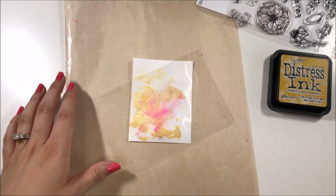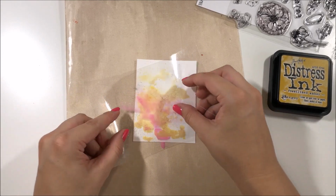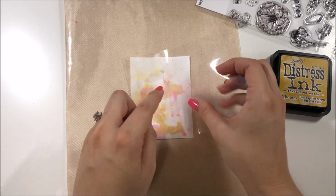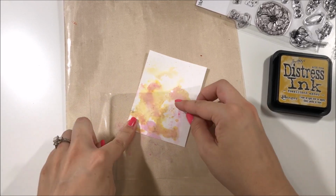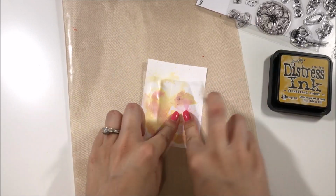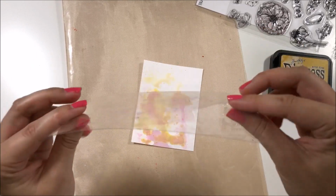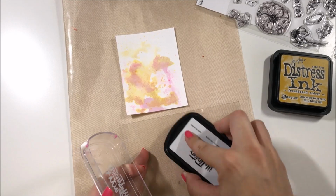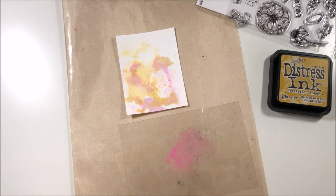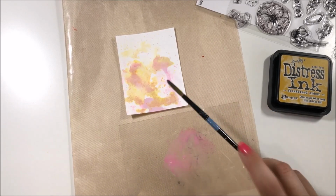So now I'm going to try it with the pigment inks. This is the first time I've ever done this, and it worked. I don't know that I would always do it, because the color wasn't as intense once you add water to it, and it's not really meant to work this way, but it did. It went over the top of that distress ink, no problem. And I'm doing this just to kind of break up the background and add some texture before I start working on some other elements. So I pulled in a paintbrush.